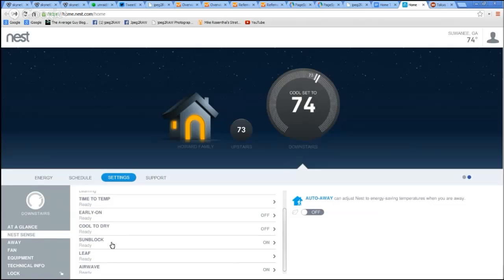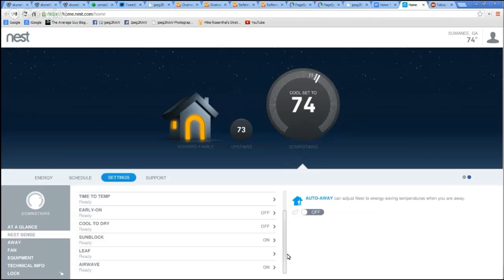Sunblock, that's not an issue for me, but it's supposed to work like this: if the device is being hit by sunlight, if it's in a spot where the sunlight is hitting it at a certain time of day, it tries to counter that because it will raise the temperature of the device. The leaf, I don't really know how that works, but basically I think it just comes on.